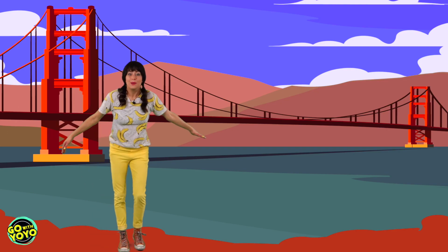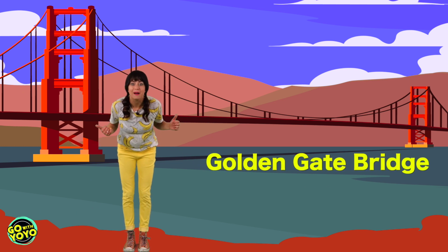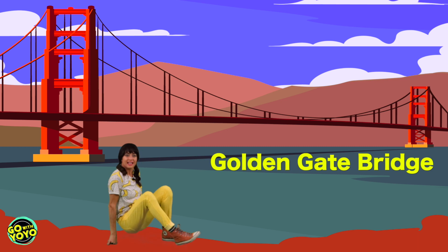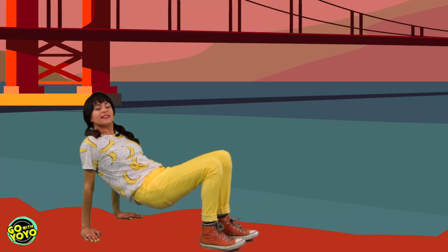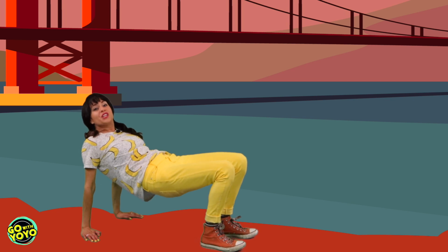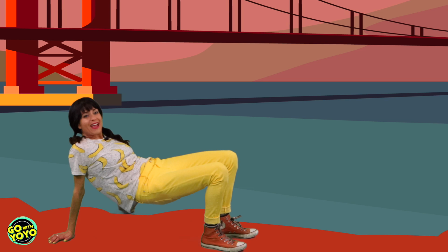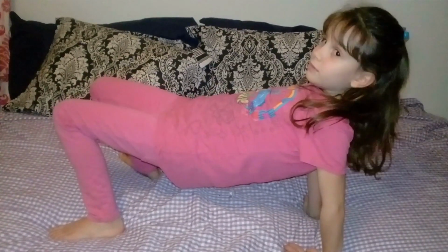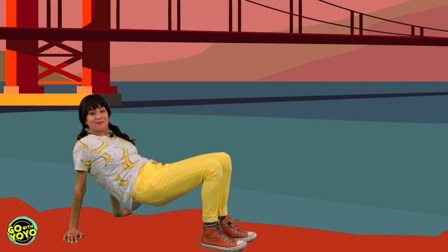Whoa. Hey, we made it to the United States and this is the Golden Gate Bridge behind me. Let's see if we can turn our body into a bridge. Come on down to the floor. Put your hands on the ground and lift your bottom up like a big bridge. There's water going underneath you. Can you feel the water this time with your hands? Good, nice friends. Awesome, you are a great bridge.